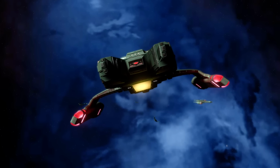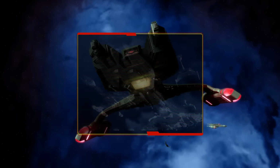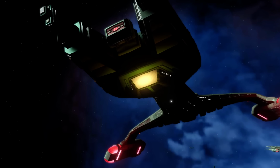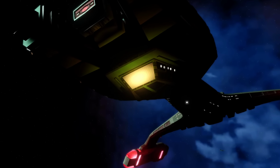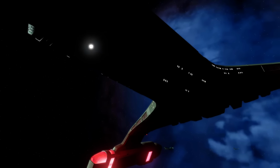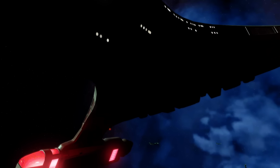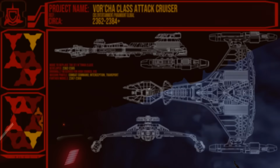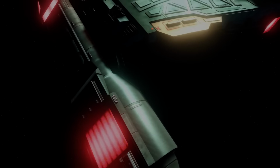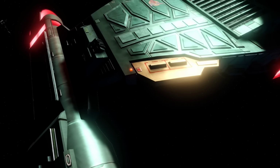By the time of the Dominion War, the Vor'cha was the new backbone vessel of the Klingon Empire, and served to coordinate wings of Birds of Prey and Katinga classes. Their flagship status would be relinquished with the creation of a new class in 2371. Over time, their designs and firepower were further tuned up, but more improvements would require an even larger warship class, something that the Klingon Empire would definitely put in its back pocket for later.